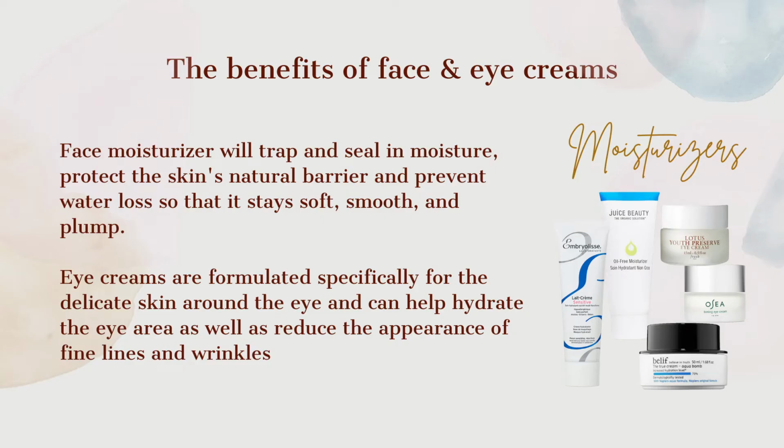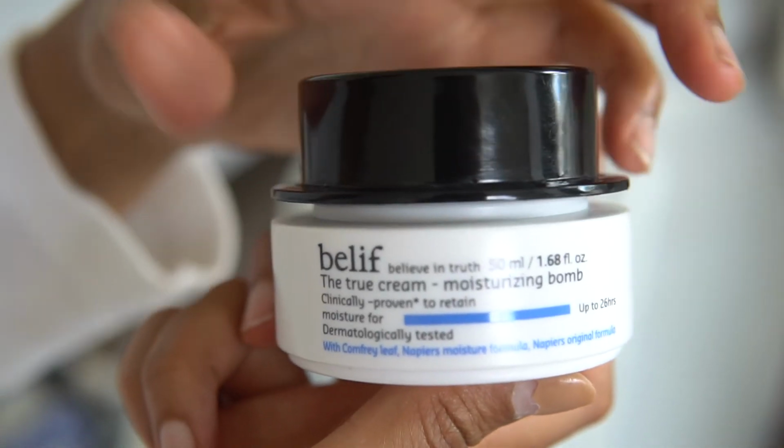Step number 4, moisturizers. Now, in this case, I like to bundle up face creams and eye creams, but ultimately what these moisturizers do for you, these creams do for you, is to help lock in that hydration and make sure that your skin stays very hydrated, very soft and supple throughout the day. So when I approach the type of moisturizers that I incorporate within my skincare routine, I kind of look at it from my personal skincare needs as well as environmental factors.